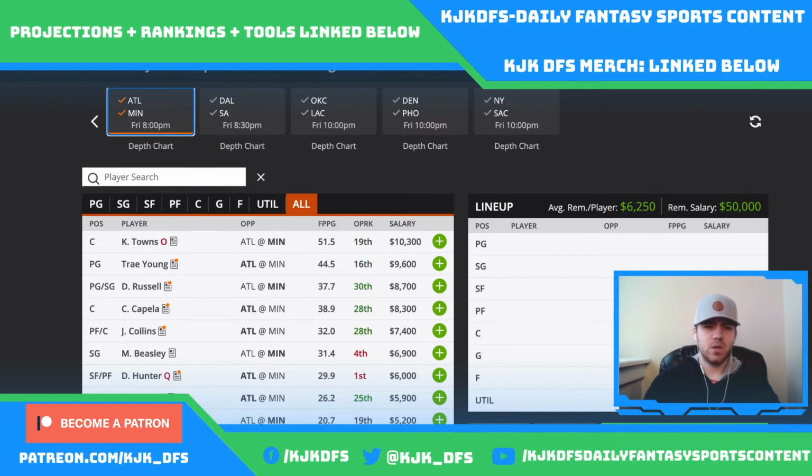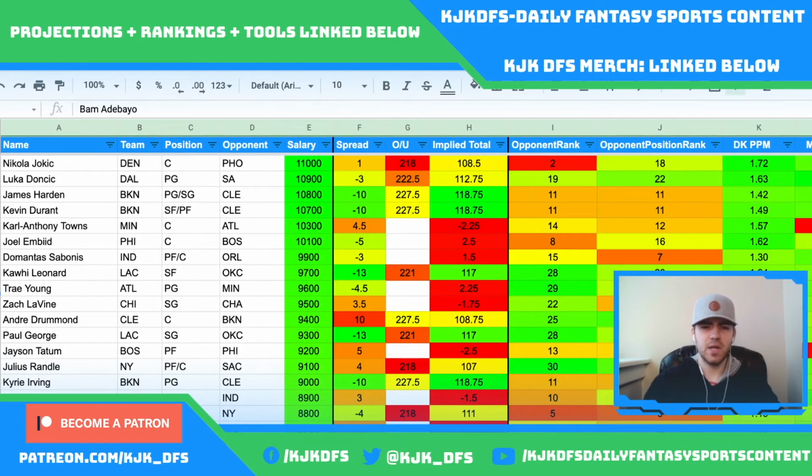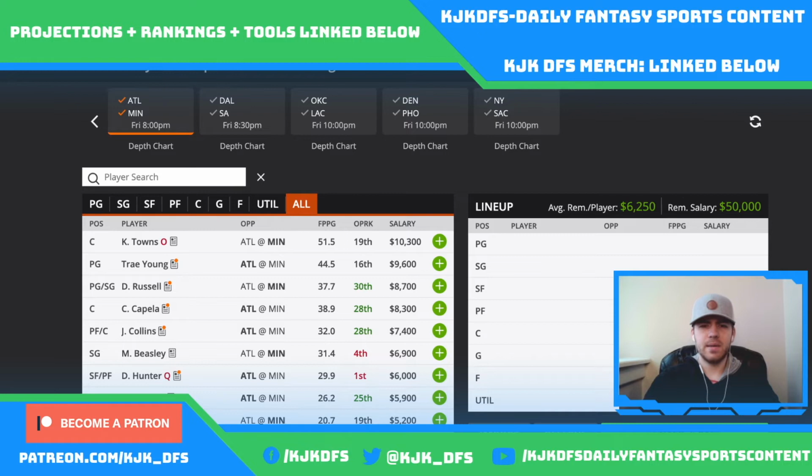Atlanta at Minnesota. Excited about this one. This is probably my favorite game that I'm going to want to talk about on the slate. Trae Young comes in with a 9-6 price tag with a 4.5 spread in favor of the Atlanta Hawks. There's no over-under in this one right now, but I can tell you this game is going to fly. Both these teams are really bad defensively. And I would have a ton of interest in this one.